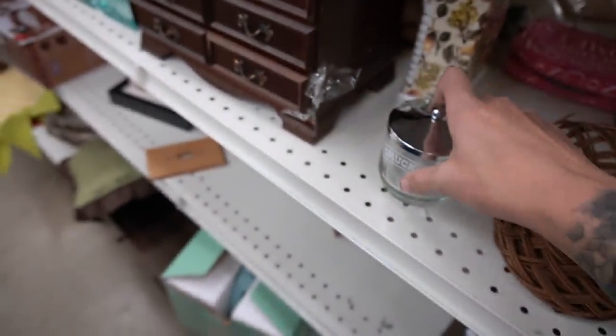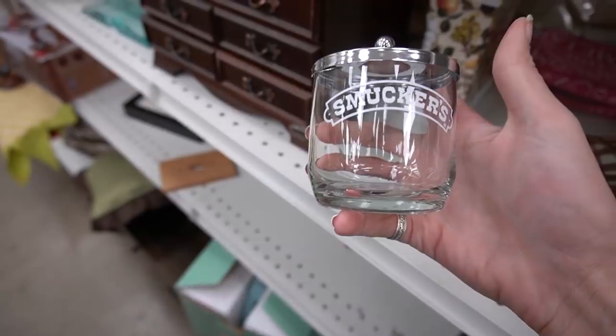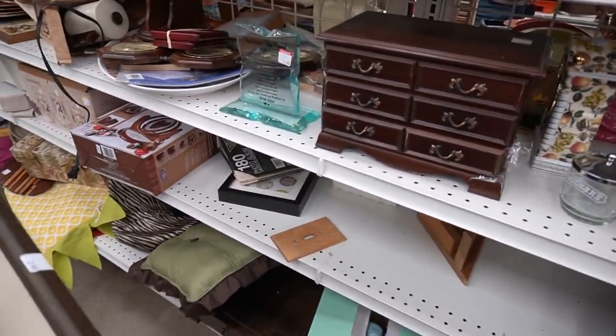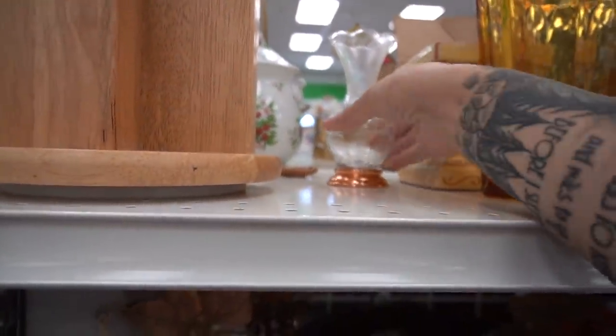That was a nice little advertising piece. It says Smucker's on it. It was probably a jelly or jam little container. There's a vase back there. It has a copper base.